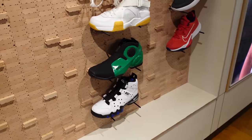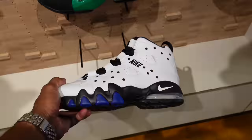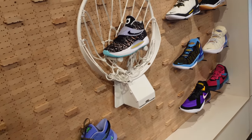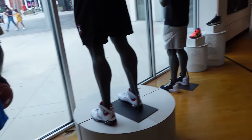There's a Nike. Chris Brown playing in the background. More of those Reggie Millers, Air Raids. They got the Barkleys. They're still sitting. All the KDs, I like those. I just don't like the strap. I know I'm complaining about the strap. LeBron's. But anyways, man, we gotta get out of here. I don't think there's anything more to see.